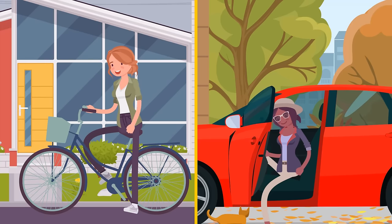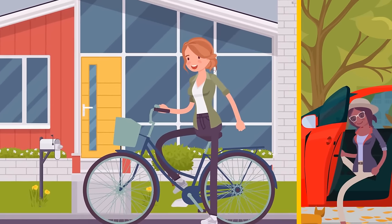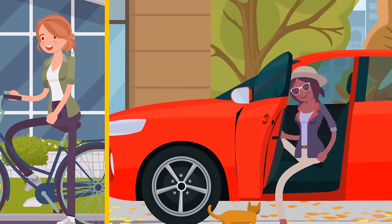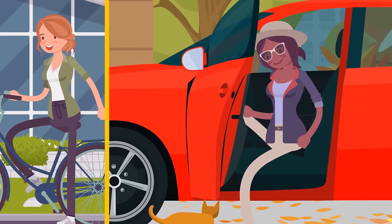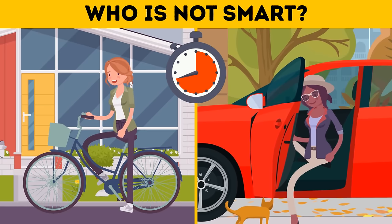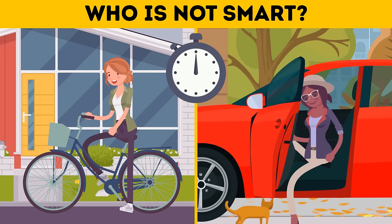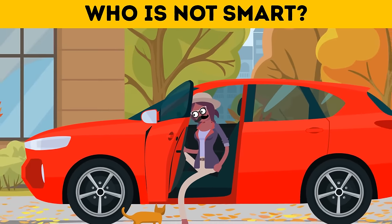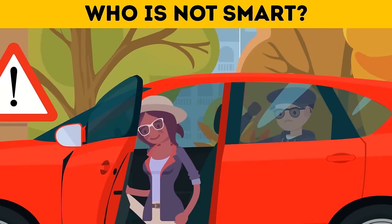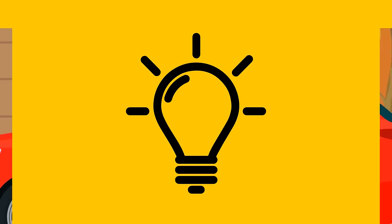Hannah and Maya are meeting their friends today. Hannah arrived by bike and is waiting for her friend by the house. Maya arrived by car, opened the doors, and is waiting for her friend to come down. Who is not smart? Maya. It's not safe to stay in the car with unlocked doors. A stranger can quickly get in the car, and she wouldn't be able to do anything from the front seat.